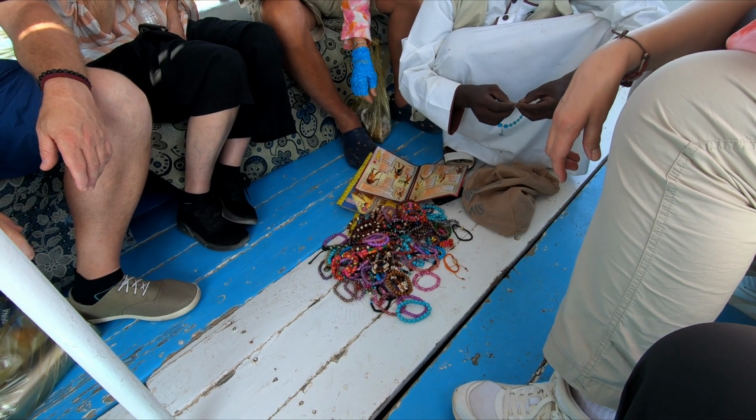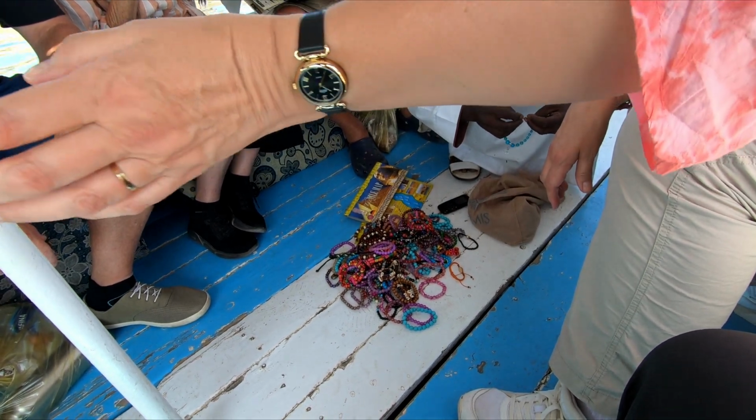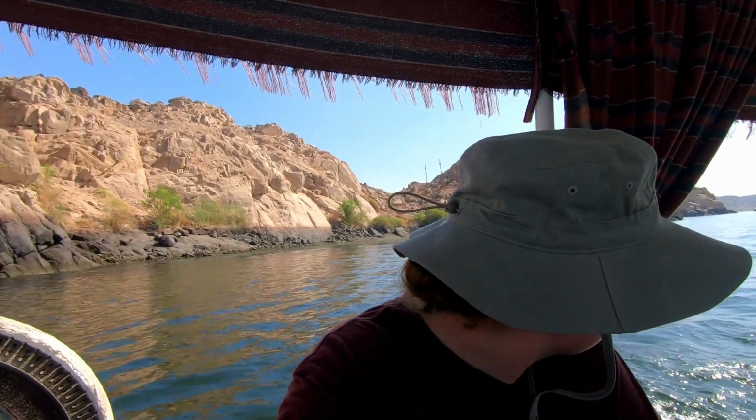I reckon within about a minute of us being on the boat on the way back to the dock, this guy was trying to sell us bracelets, necklaces, maps, anything you can think of.